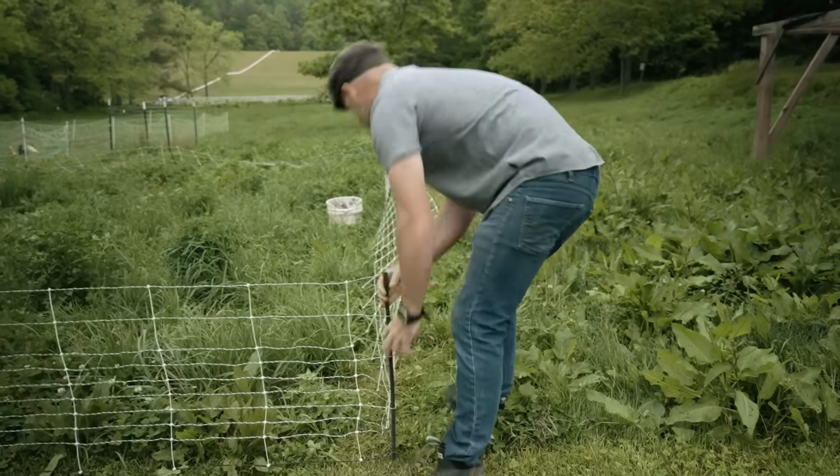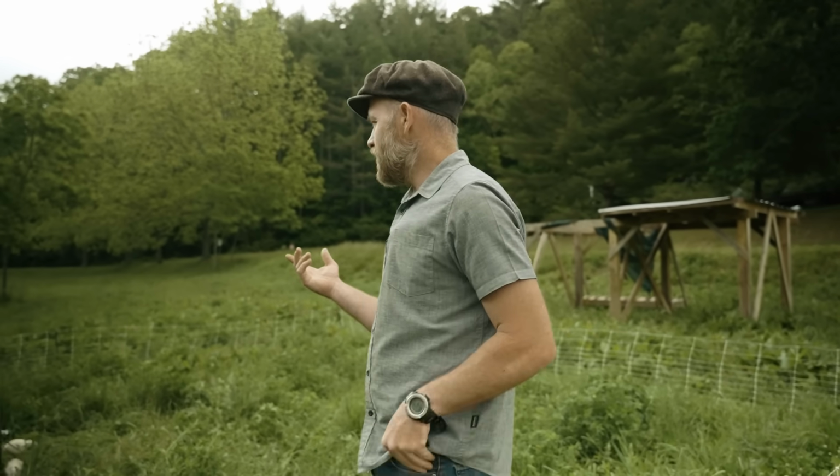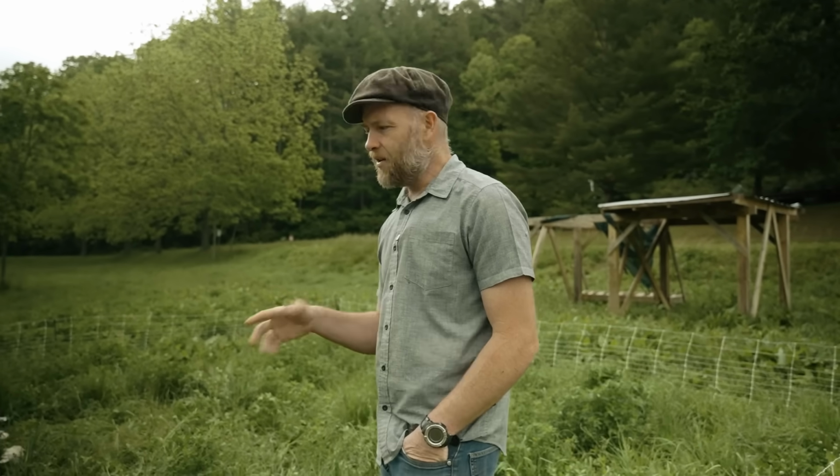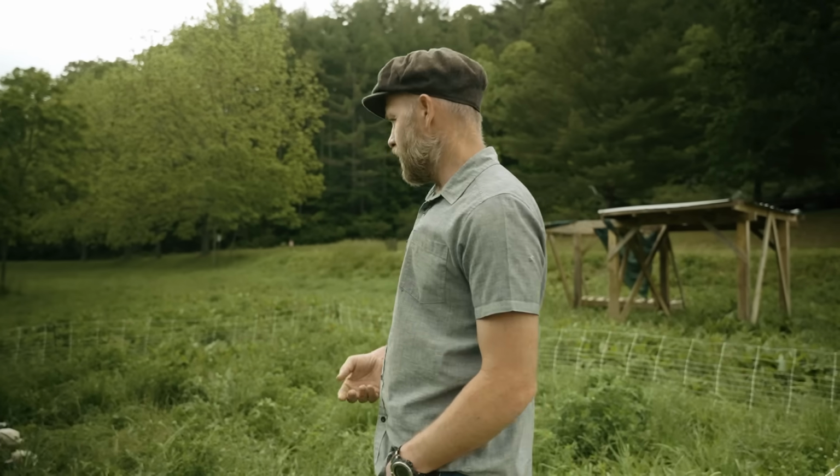Now we put our net up on this one side and then we do the other side. Keep them in here a week, maybe 10 days at first. Then maybe move them every week. If it gets real nasty, move them twice a week.